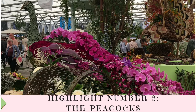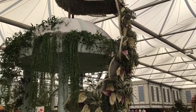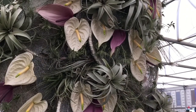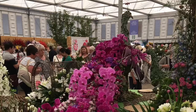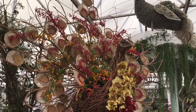So highlight number 2 was another floral display, and the main theme of this one was peacocks. I don't know for sure because I didn't read into it enough, I should have, but I think it was designed around the seasons. You had a sort of silvery pink peacock that was, I think, designed to be winter. And then something a little bit brighter for your spring, with lovely pussy willow wings on that peacock as well. And then round to summer was beautiful bright pink orchids. And then last but not least was the autumn, with lovely rich red autumnal colours.